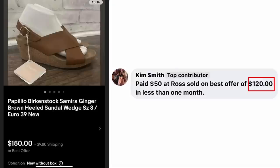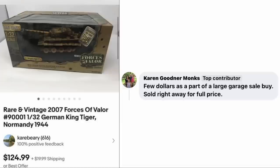Kim Smith paid $50 at Ross, sold on best offer of $120 in less than a month. Papalo Birkenstock heeled wedge sandals, brand new with the tag. $50, sold for $120.